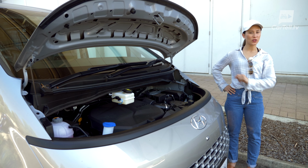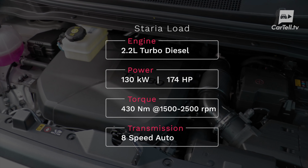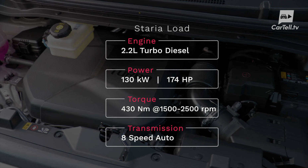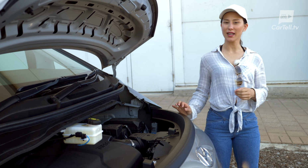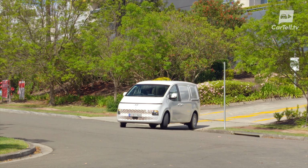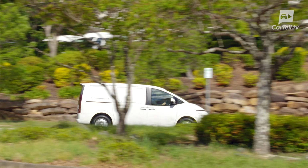It's just the one engine option. The 2.2 litre diesel gives 130 kilowatts and 430 newton metres of torque. Fuel consumption is a nice 7 litres per 100 kilometres. It's front wheel drive and has an 8-speed auto transmission. It's an improved engine and chassis setup when compared to the iLoad. The all-new Staria Load is lighter and larger and gives better braked towing capacity when compared to the outgoing iLoad. The braked towing capacity is 2.5 tonnes.